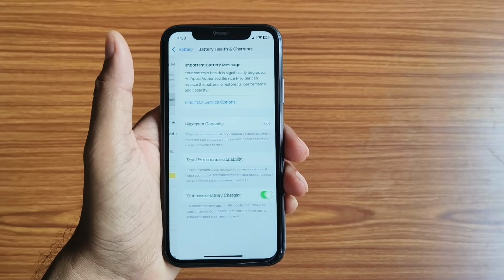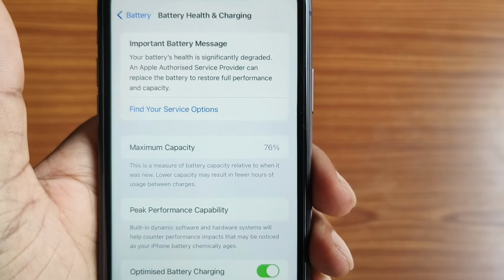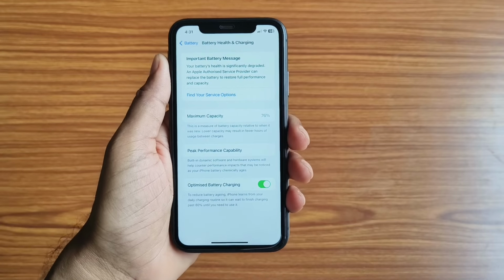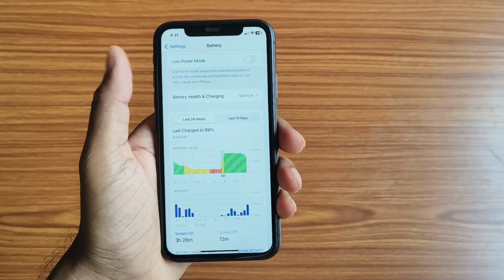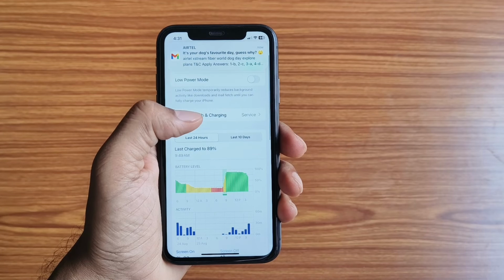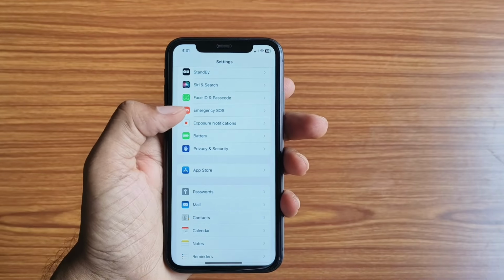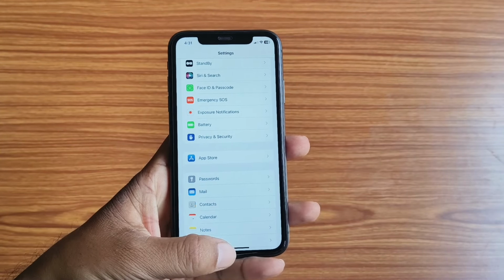And the battery, you can see that battery level is at 76%. As it is a 3 year old device, I cannot complain much, but it is an original one. Even with 76% of battery health, I am getting excellent battery life. Actually this device can last up to 4 to 5 hours on a single charge. I am talking about the screen on time.